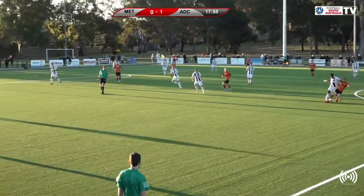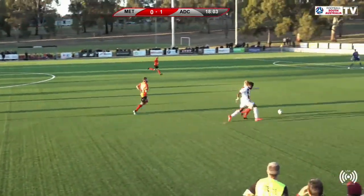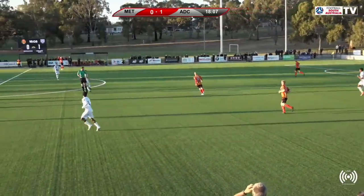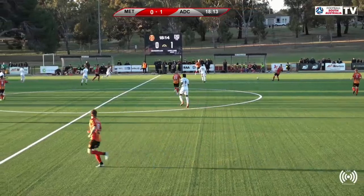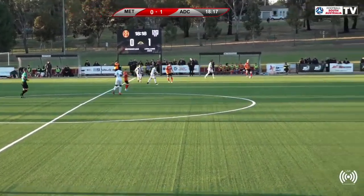I feel a lot of this half's going to be played in that Metro half, but they've got to be careful because of good harassing by Carter. He's stolen the ball again, but Henderson does well to retrieve. Finds Gow. He's pickpocketing tonight, isn't he, Carter? He is. Looking much better, yeah. Maybe last week they were just conserving a bit of energy, Adelaide City.